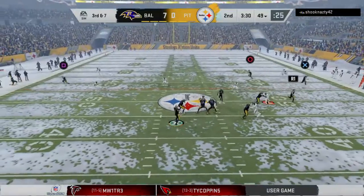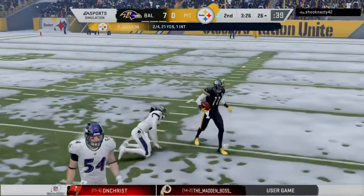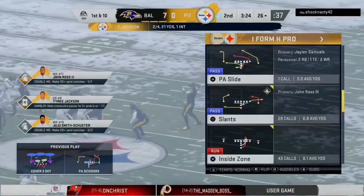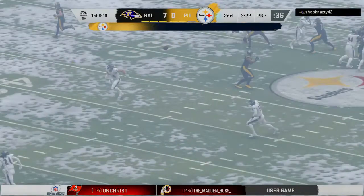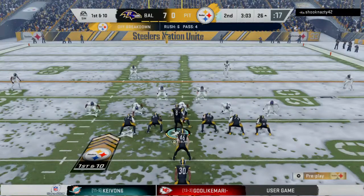Here's Jackson. Got a man, it's Ross, complete. And he'll go down, but not before getting this inside the 30. This offense finding its legs now. Here's another 1st and 10.